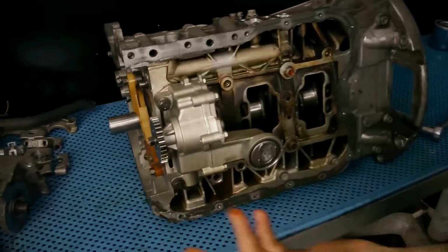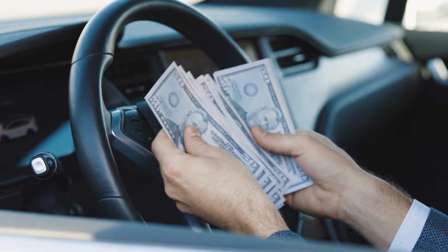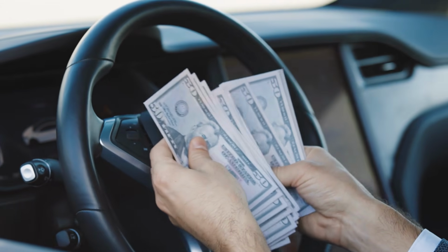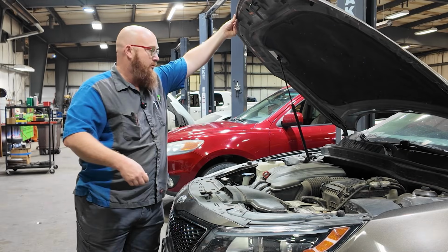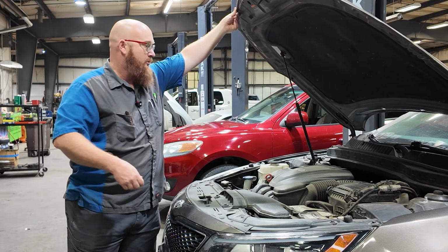For the Optima, if it wasn't caught under the engine recall, it's a full engine replacement. $4,000 to $6,000 out of pocket outside the extended warranty window. That one repair category alone changes the entire cost of ownership conversation for the Optima.